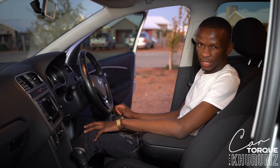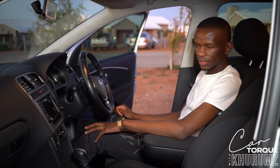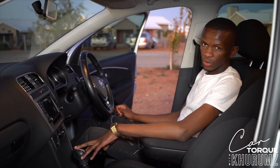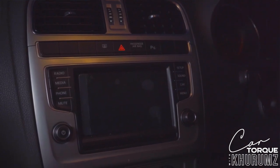Okay, fast forward a couple of years later, now we went into turbocharging. 1.2 TSI inline 4-cylinder. So as you can see, the interior is a bit different. The biggest change that you see here is on your infotainment. So now you have a screen. I think it's a 6-inch screen.